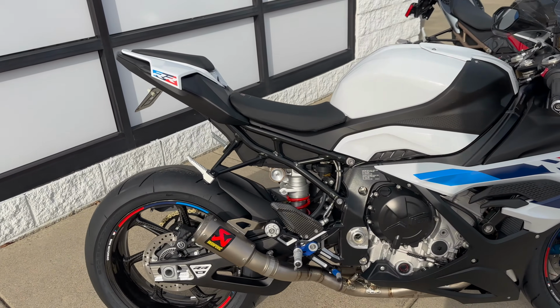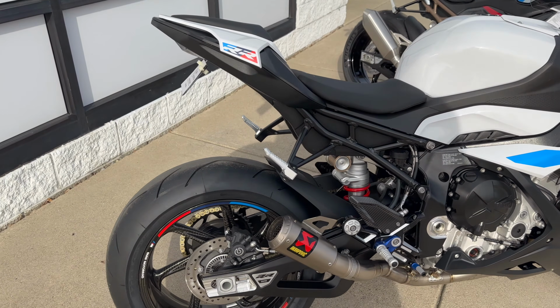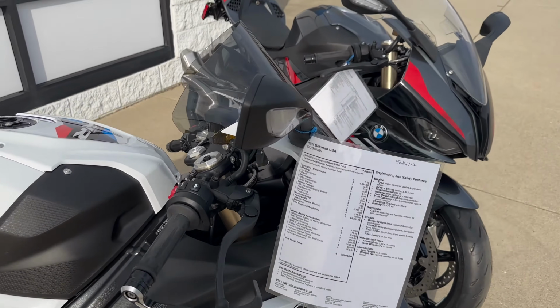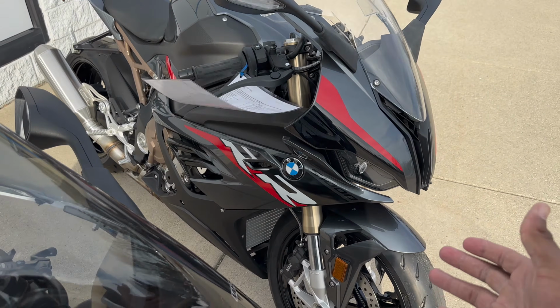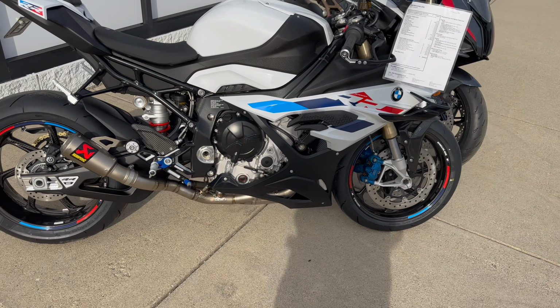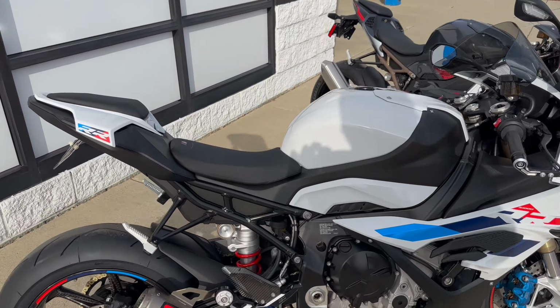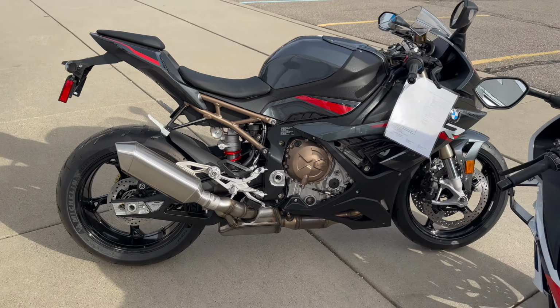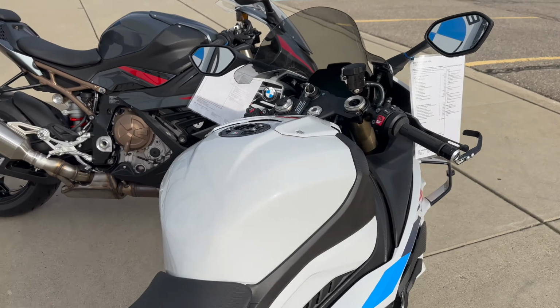The tire dimensions are the same. These will come with a 255 if you have the carbon wheel on the 2022. Also, they will come in at 255. Cast wheels, I think they come in a 190/55 if I'm not mistaken. Yeah, so 190/55, meaning a smaller tire for a smaller rim.